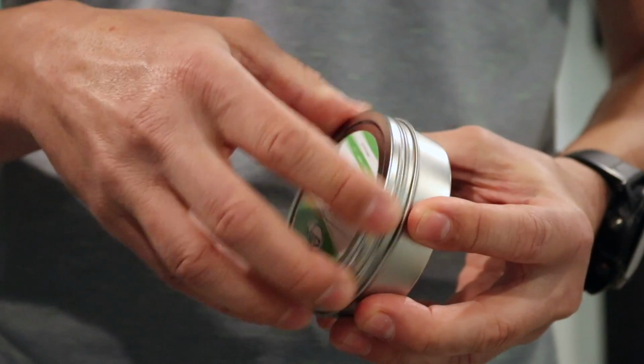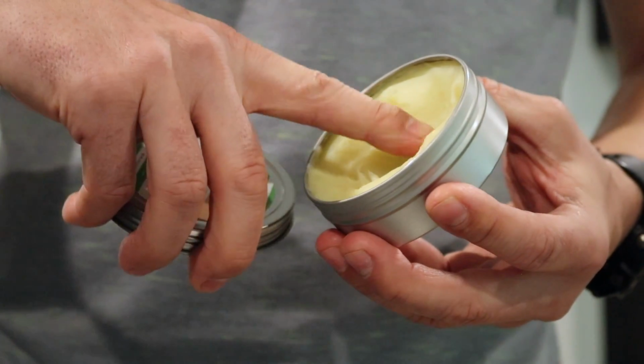Pro tip: if you find any excessive rubbing around your toes, legs, armpits, you can put a small dab of sport lubricant in that area, which prevents skin irritation from rubbing.